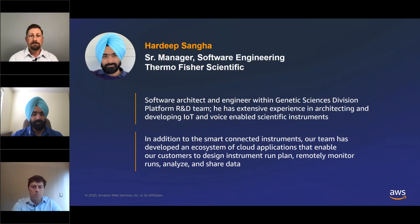I joined Thermo Fisher about 16 years ago, and during this time, I've had different kinds of roles ranging from software development, architecting our applications, technically leading applications, leading instrument-related projects. And over the last about 7 years, we've transitioned and focused on this cloud ecosystem. Since then, we have leveraged the AWS ecosystem and built scientific applications which let you do primary analysis, secondary analysis, tertiary analysis for the instrument data.